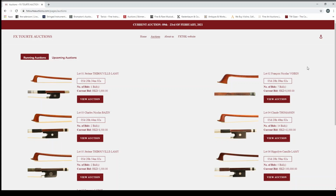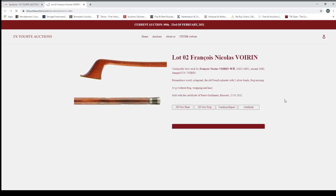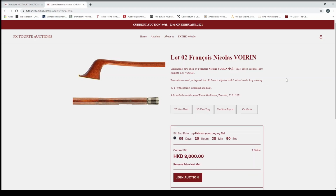So onwards to lot 2, a bow by Francois Nicolas Vorin. Here's a cello bow by Francois Nicolas Vorin from around 1880, stamped FN Vorin. Pernambuco wood, octagonal, the old French adjuster with 2 silver bands, frog missing. So you need to get another frog for it. 42 grams without frog, wrapping and hair. Sold with certificate of Pierre Guillaume at Brussels, recently, 25th of 1st, 2021.